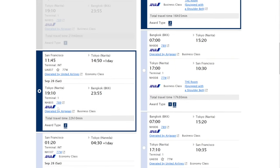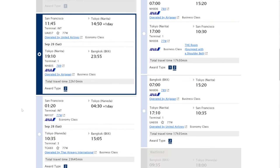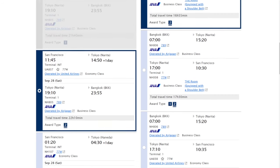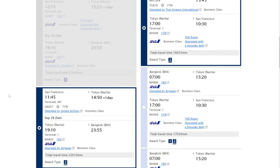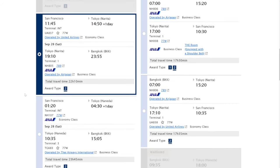And here on the 27th, there are a couple of days that are not waitlisted. So this is what you're looking for, where if it grays out all the waitlisted ones, ANA will automatically put you on the flight that's not waitlisted, which is exactly what you want. But it's an economy class for the long flight over from San Francisco over to Tokyo, which is not what we want.